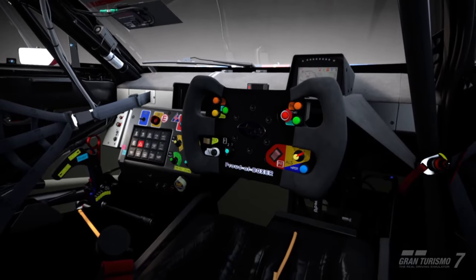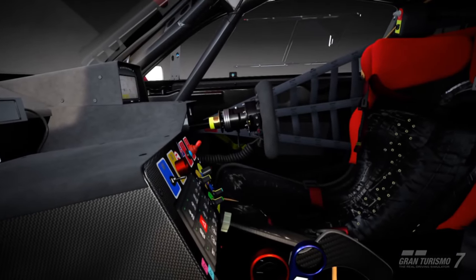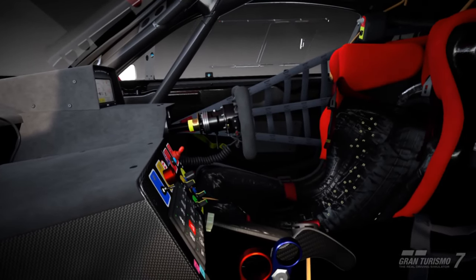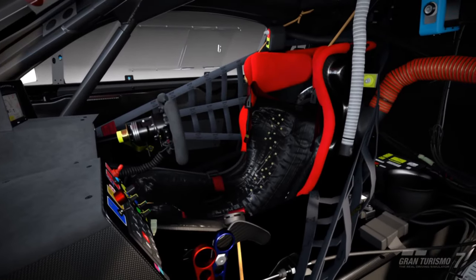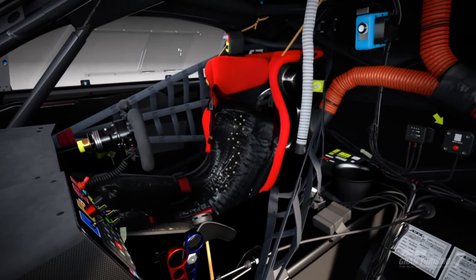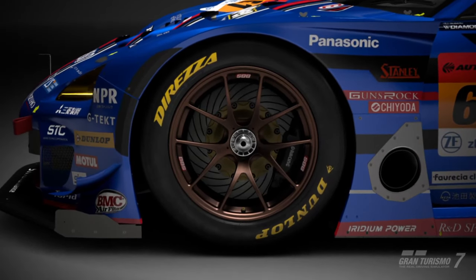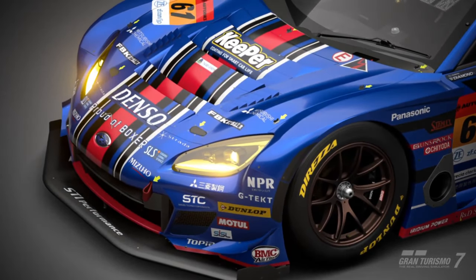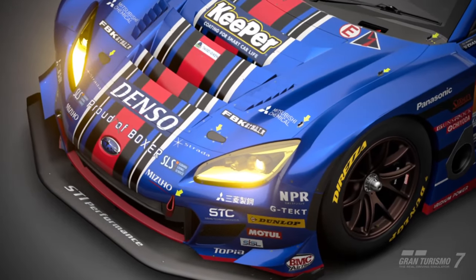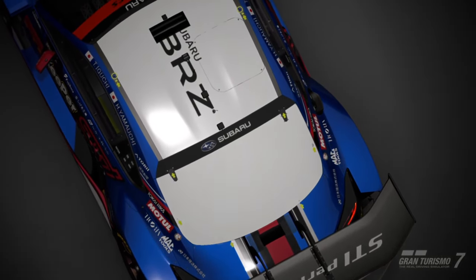It's still a right-hand drive configuration. Most cars in the GT300 class are JAF, the Japan Automobile Federation GT cars, like the Toyota Prius, and also the mother chassis, I believe. They also have FIA GT3 race cars. But this BRZ is different. Last year, it became a championship winning car.